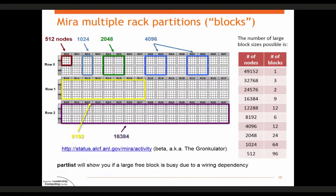Again, where the Mira partitioning comes in important is how we wind up allocating pieces of the system. The pieces that are outlined show the node count within different partitions. So a 512 node partition is, again, a midplane. 1024 gives you a rack. 2048 is two racks. 4096 is four racks, but you'll notice that they're spaced out. While it's not contiguous in a Cartesian system, it is contiguous and a full torus within the five-dimensional torus network.